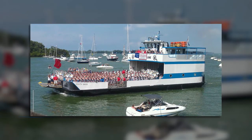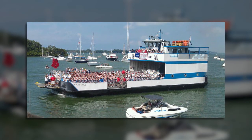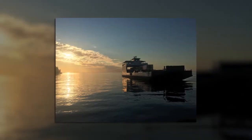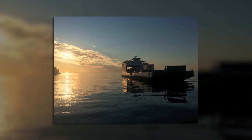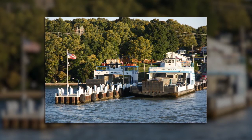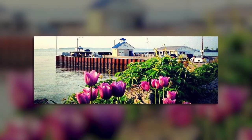Adults are $15 round trip, and children 5 and under ride the ferry for free. So it makes it an affordable getaway. If you'd like to bring your vehicle, we're the only vehicle transportation to and from the island, so you have that option. If you prefer to leave it on the mainland, you can do that too. We have 5 free parking lots, so you can park it and walk on the ferry.